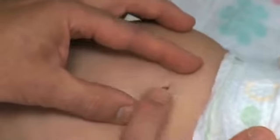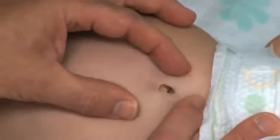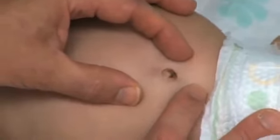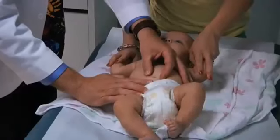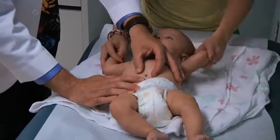Look for any redness of the skin around the umbilicus, which would be abnormal and could signify infection. Swelling around the umbilicus is probably due to umbilical hernias, which are detectable at a few weeks of age and tend to disappear by 1 year.